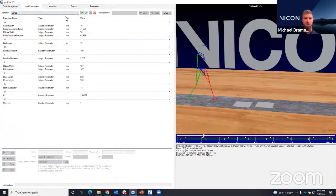We have a few other tabs that we're not going to quite touch on, so I'll quickly talk about those. We've got the input parameters, and these are really any constants that you're going to use. This Conga scheme actually downloads with ProCalc, and it's very similar to Plug-in Gait, so you'll see the same Plug-in Gait parameters. It's any constants you might want to use within your model. You see body mass, and even stuff like pi is there.